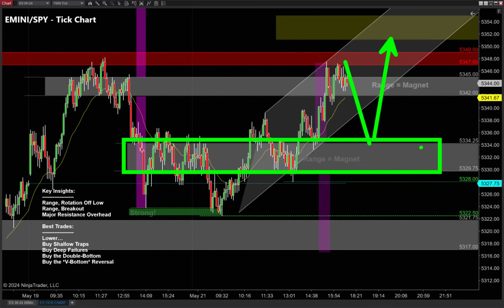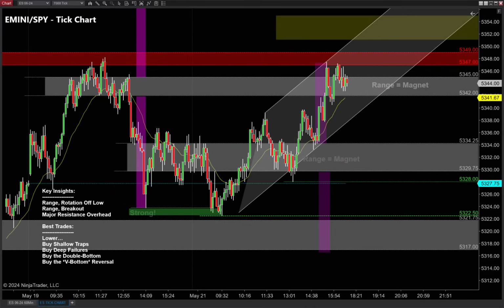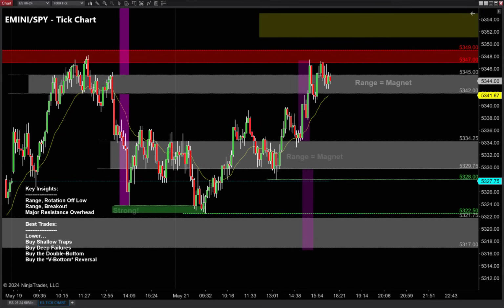The challenge, though, is I have all of that overhead resistance, right? Put it this way: if I buy right here, I'm buying relatively high. And whenever I want to buy relatively high, there's one entry pattern we always look for, and it's going to be a bear trap. Bear traps are always the entry pattern I use whenever I try to buy relatively high in the top of that trading range.